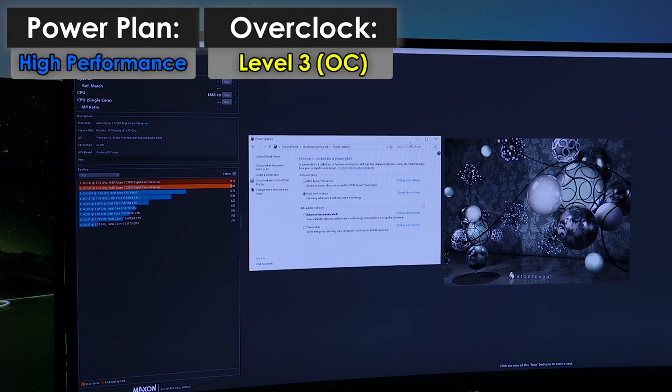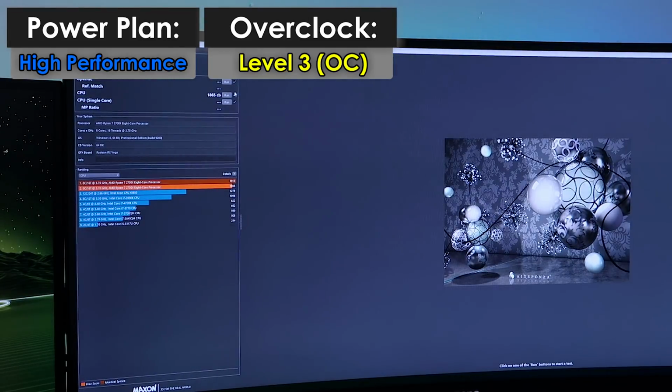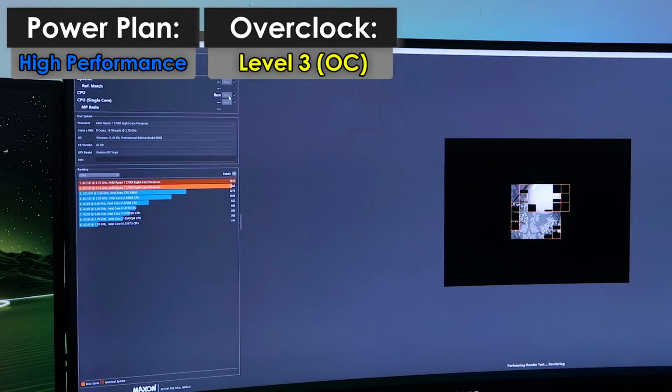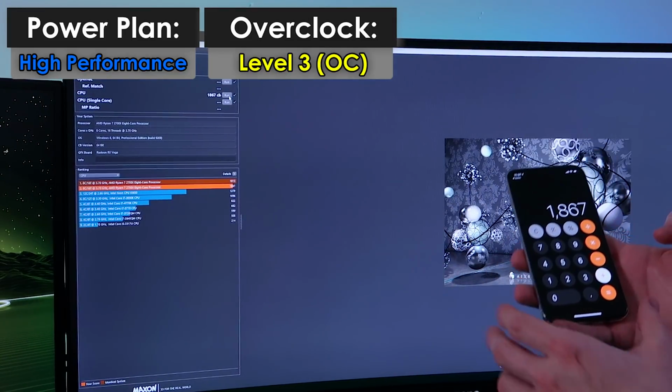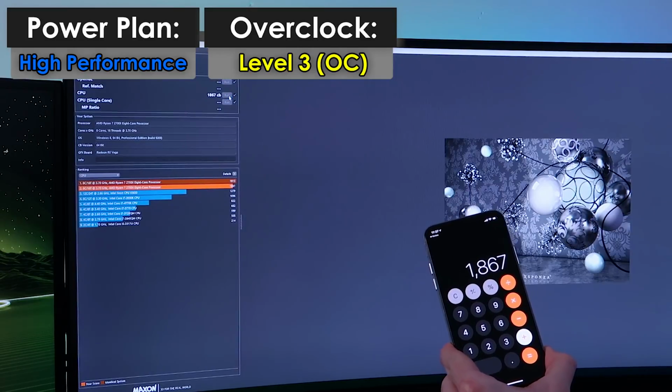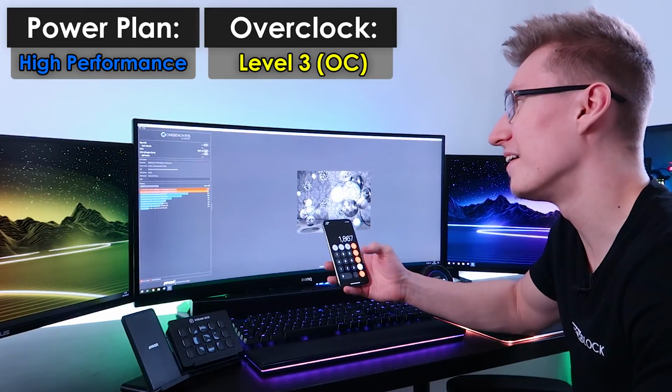That may be the best score we get on here, but let's see if high performance can maybe pull a victory here and get some better scores for us. All right, here's the first run on the high performance power plan. The first score of 1867 on high performance. That is the best one we got so far. Let's run it again. Oh man.